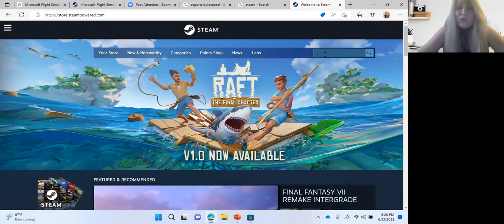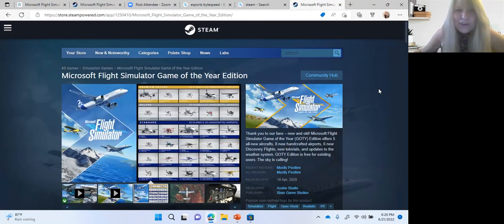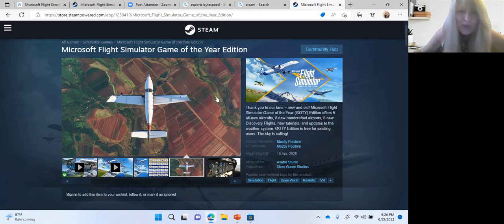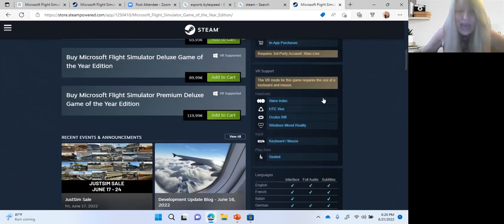So if we wanted to locate Flight Simulator, we could do so right here and open the Flight Simulator Game of the Year edition. And you can see rated mostly positive, which is always wonderfully put together here. When you scroll down, like any other app, you want to make sure it works on your device. So the VR support for this particular app works on a variety of headsets that we're about to talk about.